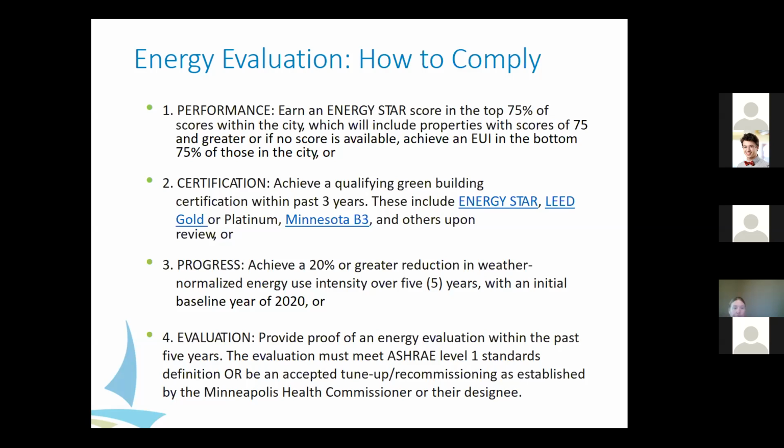The second way is certification. Qualifying green buildings, if they achieve a certification within the past 3 years, which can be Energy Star, LEED Gold or Platinum, Minnesota B3, or other acceptable certification, they're already good. Number 3 is progress. Buildings can achieve a 20% or greater reduction in weather normalized EUI, energy use intensity, over the 5 years, with the initial baseline of year 2020, and if they are showing progress towards the 20% reduction, they're all good. The requirement is fulfilled.